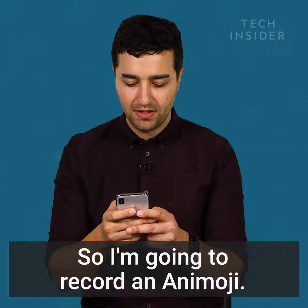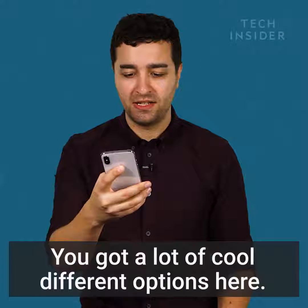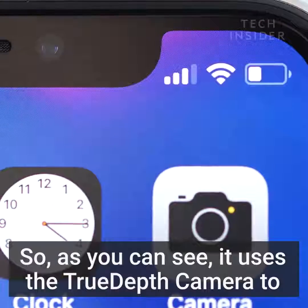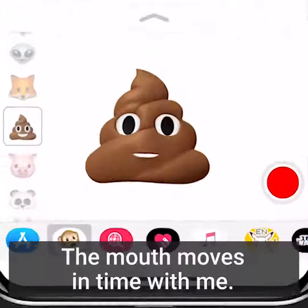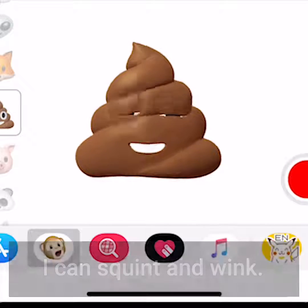This is really fun. So I'm going to record an Animoji. You got a lot of cool different options here. Hello! So as you can see, it uses the True Depth camera to track my facial gestures and movements. I can do my eyebrows. The mouth moves in time with me. I can squint and wink.